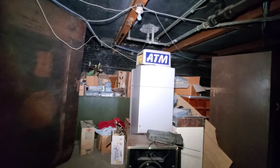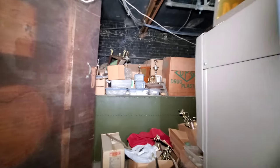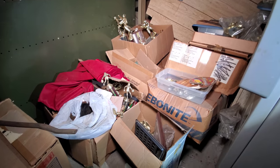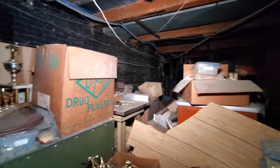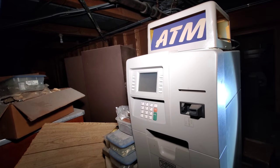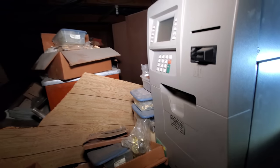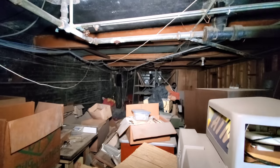Look at the old ATM. Oh my gosh. Holy cow. There's baseball trophies. Yeah. There's the bowling trophies. Wow. Wait, I need to start my video. What am I doing? Look at this ATM. Look how old that is. Generic. I can't believe that a fire caused this to close.